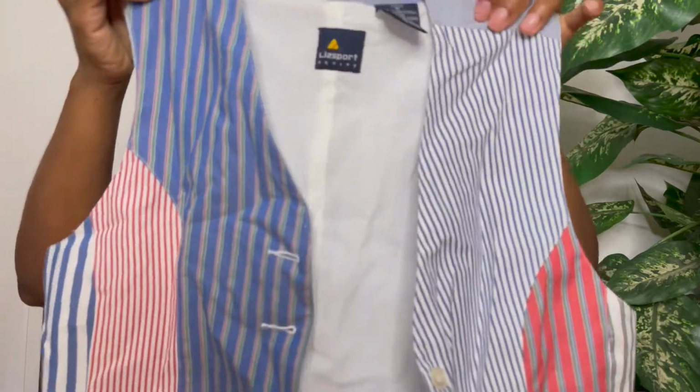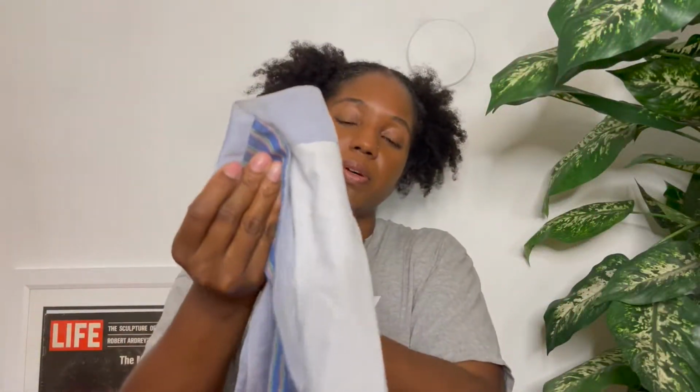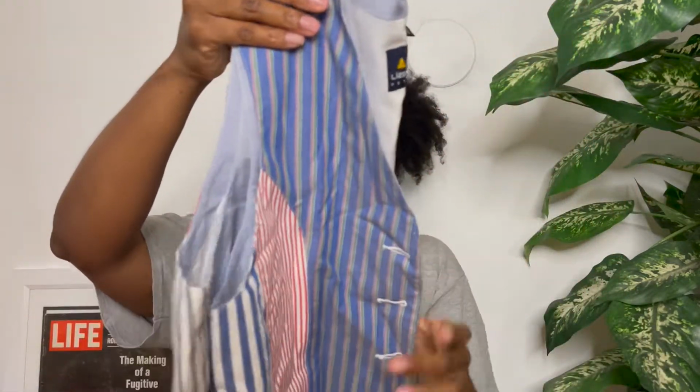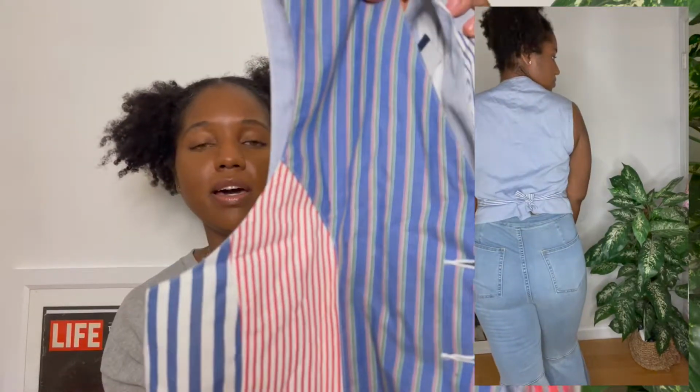The next piece that I picked up, I'm actually going to be posting this on my Etsy shop to sell, but it's this cute little Liz Sport vest. I love the Liz Sport where it has this kind of tag. I just think that tag is super cute, and it is basic, but also I like the fact that it's pinstripe, but it's like a lot of different types of pinstripe. So I thought that was really unique, and this could be styled a lot of different ways.